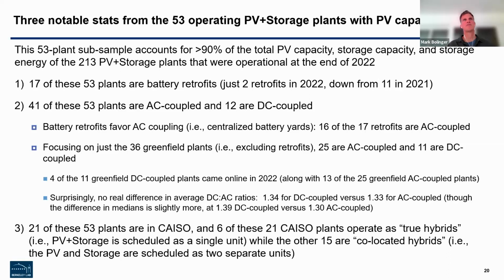So it's a pretty big imbalance in favor of AC coupling, though I think it's also important to keep in mind that 17 of these 53 plants are battery retrofits. So in other words, the battery was added later to an existing PV plant, and retrofit applications almost universally favor AC coupling for logistical reasons. So if we exclude those 17 retrofits and focus just on the 36 greenfield plants in this sample, we find that 25 are AC coupled and 11 are DC coupled. So still an imbalance in favor of AC coupling, but it's not quite as large as it is at first glance.